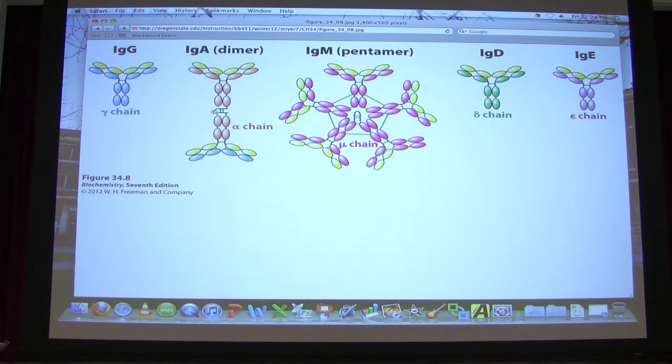The IgA is commonly found in mucus or tears, very common there. People describe IgA as being a first line of defense, because if we think about it, when we breathe things in, the mucus in our lungs is going to have this class of antibodies in it, as are the tears of our eyes, et cetera. IgD, the function isn't completely understood.